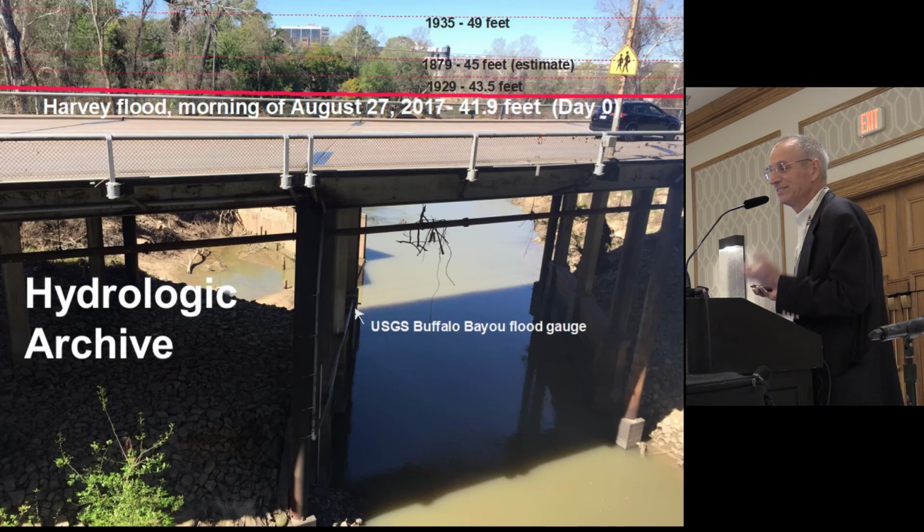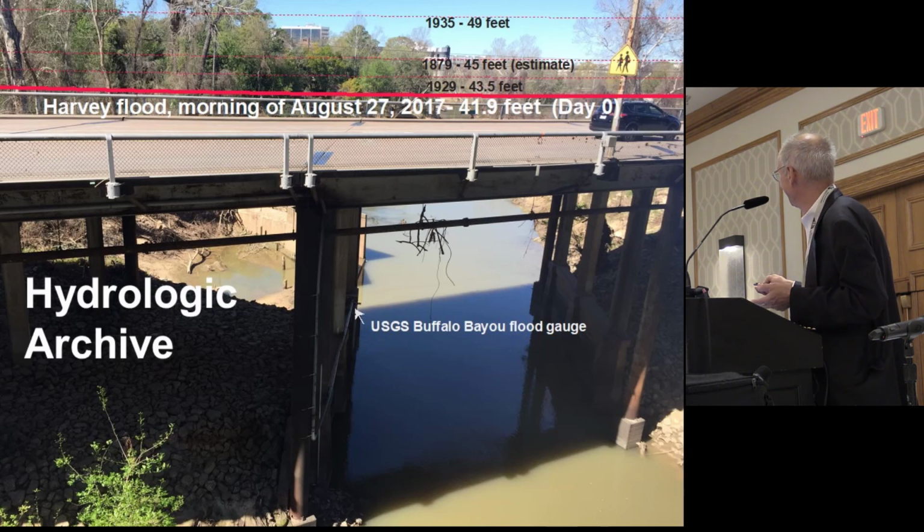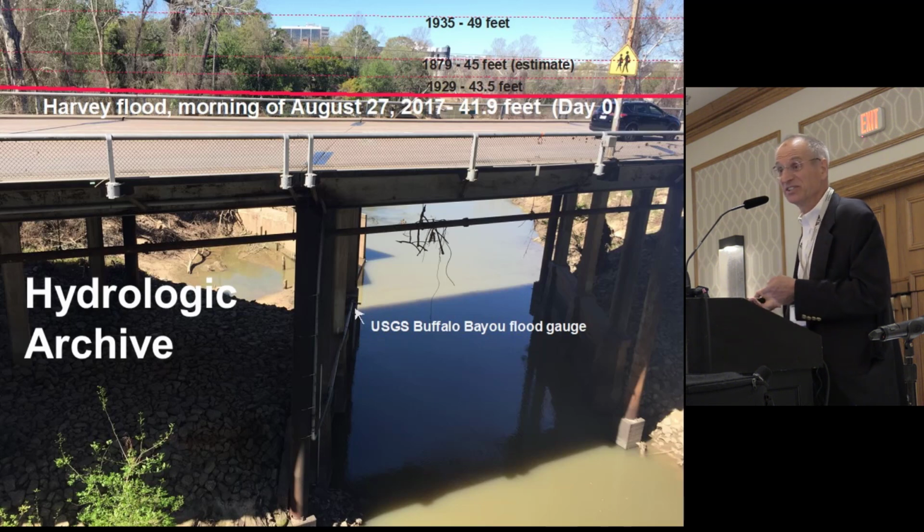In 1879, there was an event at Allen Parkway, which was higher than these other two. We're estimating it was around 45 feet. And in 1935 it was 49 feet. So part of the punchline is, this is normal. This is where we live. And this is what we need to live with.